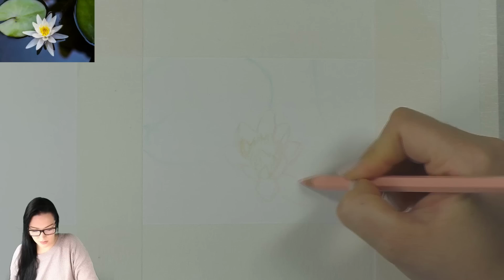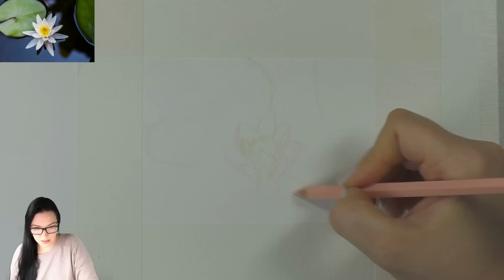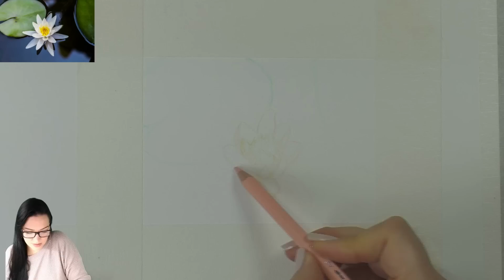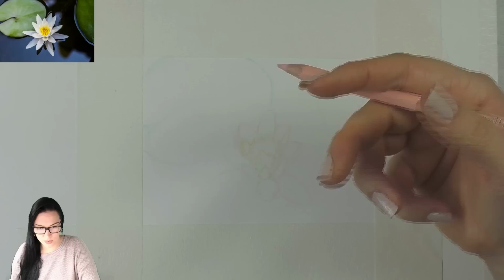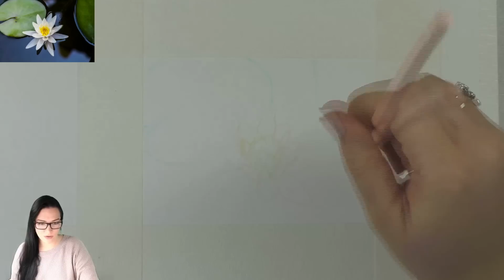So the complicated part about this drawing is not so much the outline or the drawing, but it's the colors. Because you've got petals that are sort of translucent, you can see color coming through because of the water. You can see the light reflecting on the water. So you've got very dark color right next to very light blue sort of highlights on the water.